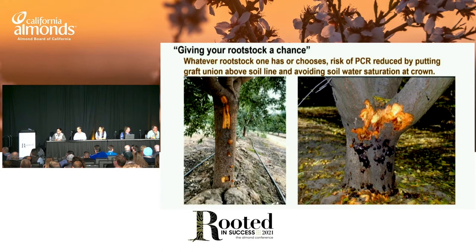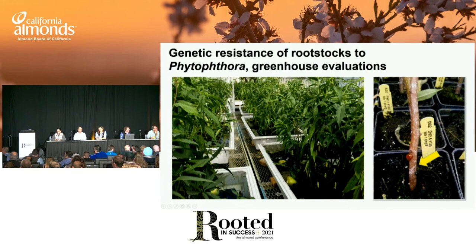Okay, but what about genetic resistance of different rootstocks? We have invested quite a bit of time in this question. First off, we did a lot of greenhouse evaluations of resistance to Phytophthora. You can see here some of our screening in the greenhouse. And we assess disease resistance by how much and how severe root and crown rot develops in the selections we're testing.